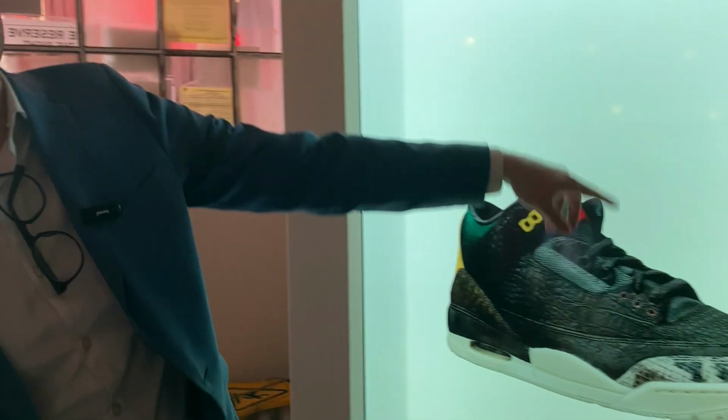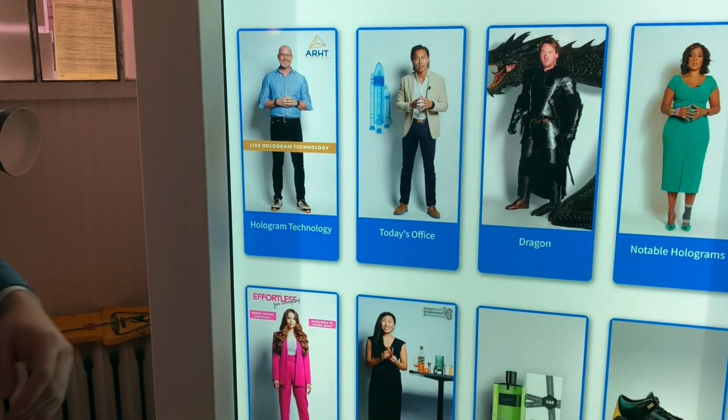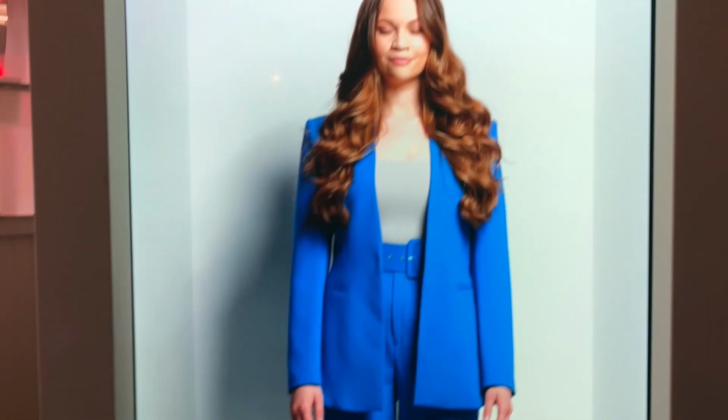You could have a menu set up where you're going through, okay, I want to see that in blue, I want to see it in yellow, all that good stuff. And color changing, super. Oh yeah, exactly. That was really cool. Yeah.